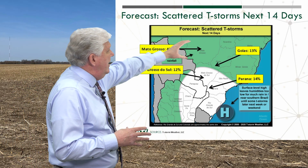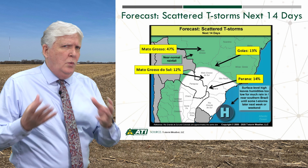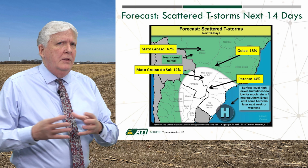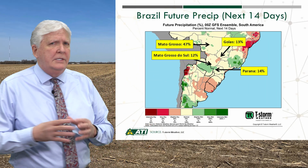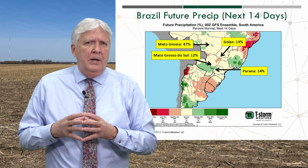All that green area there in northern Brazil is going to get some decent rain over the next 2 weeks or so. So we're looking at a pretty good start for that region in terms of this corn crop. Let's now look at the next 14 days. You can see over the entire area here, the next 14 days, it looks like it's going to be near normal as that southern area gets some rainfall projected at the end of that 2-week period.